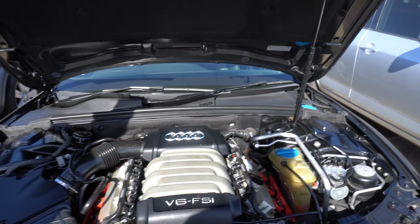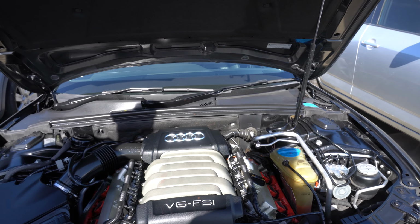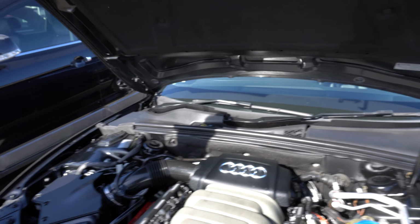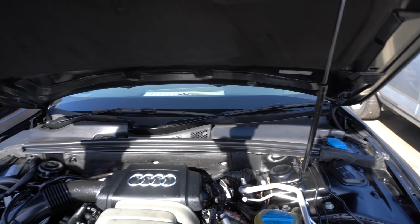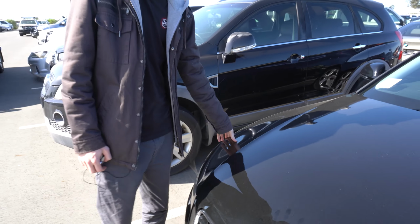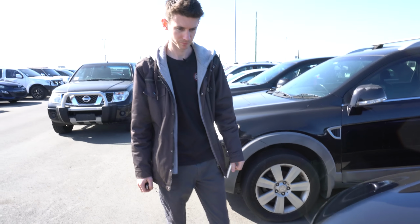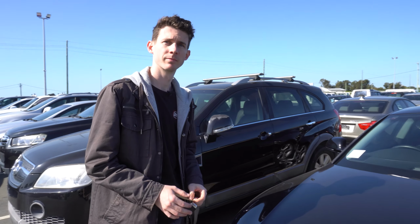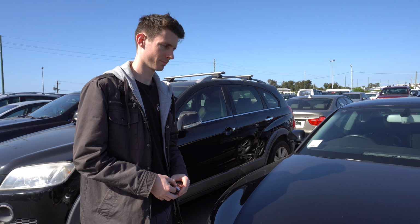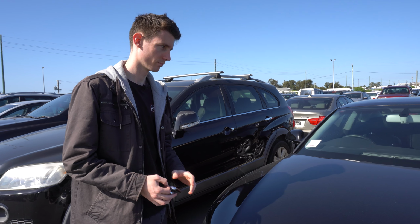Now, if this was the turbocharged 4-cylinder, I don't think we'd be looking at it, because they are horrendously unreliable. Are they worth more as well? About the same. This being a V6, it is more expensive to insure, so they do go for slightly less. But what are your thoughts? You like it? Yeah, it's nice.